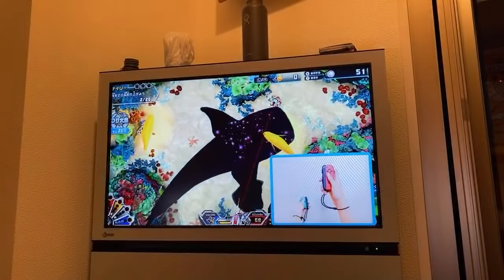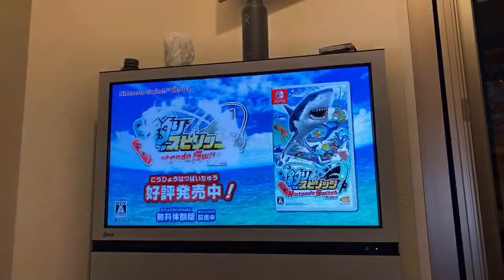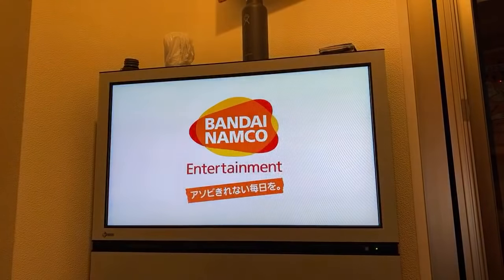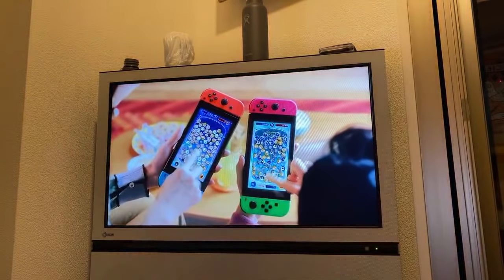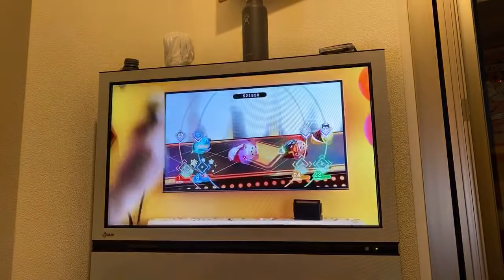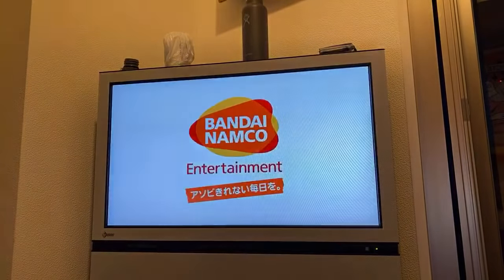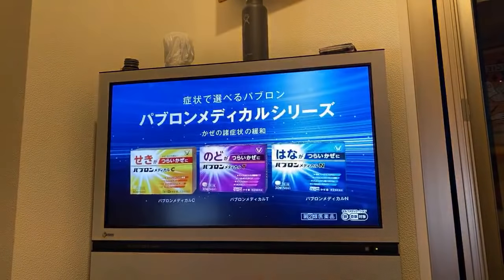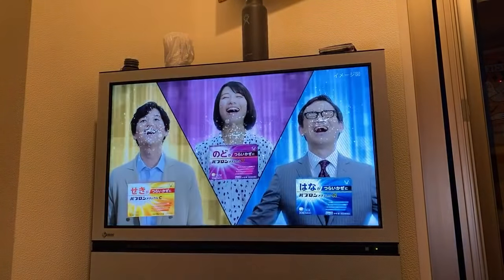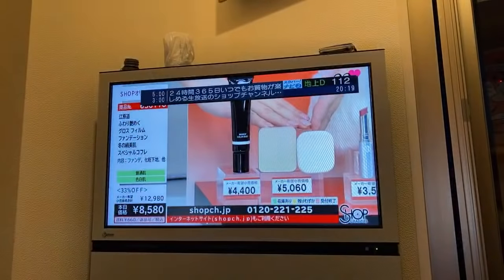What? They made the round one fishing game into a Switch game? What? Holy shit. I didn't know that warranted that. Oh, and Tsum-Tsum. It's a 1-2 punch of games that I walk past in the arcade. Tsum-Tsum Festival. This channel sucks. All right.